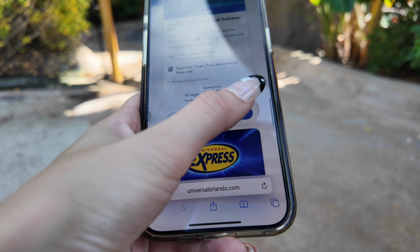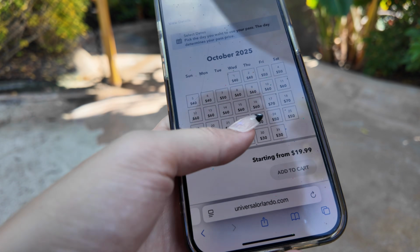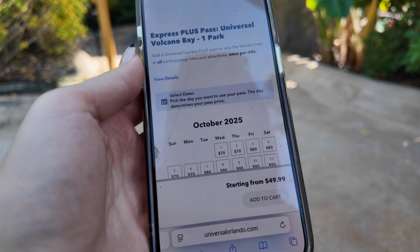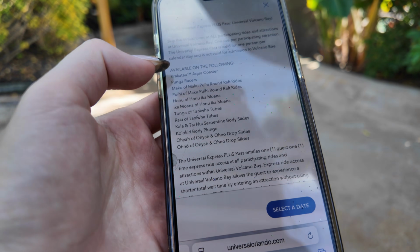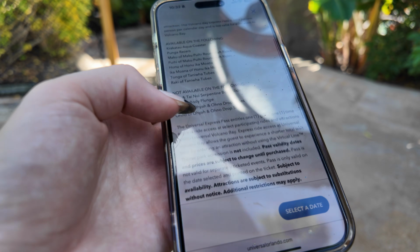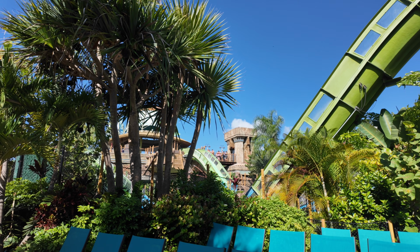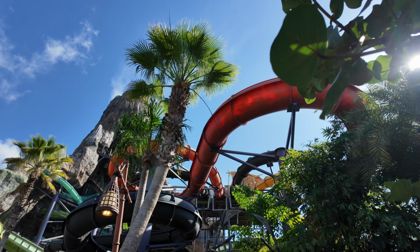So let's just see what this basic one is. Today, it's $40 in addition to your ticket, which was $80. Plus is $70 for today. And you can use it on Krakatoa. Even the basic one you can use on Krakatoa, but you could see how you can't use it on these. You could see people waiting up there for Krakatoa, up in line. Even with the Tapu Tapu though, you would be waiting right there anyway.